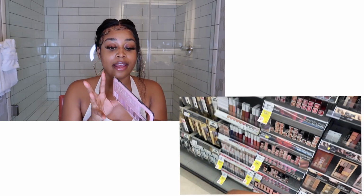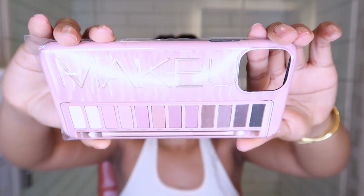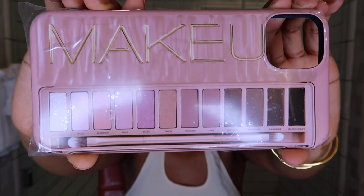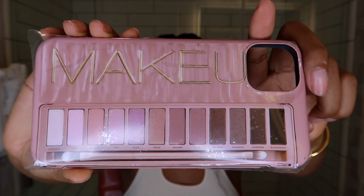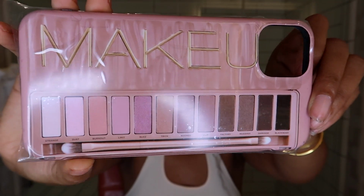I wish I had it, but I was able to film a little part or video in Walgreens, and I saw something that looks just like this, so that you guys can see. This is it here. It's so very nice. It says makeup, and I guess the P is supposed to be your camera, and it's just so pretty. It's nice. I think it's different.